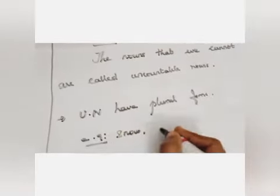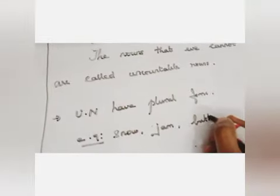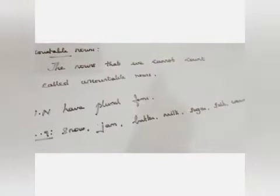For example, snow, jam, butter, milk, sugar, salt, cream, etc. Okay, so snow, jam, butter, milk, sugar, salt, cream, these all are, are we able to count these nouns? No, we are not able to count. That's why the nouns that we cannot count are called uncountable nouns.